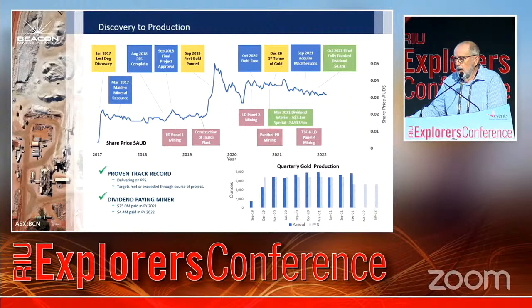Assay turnaround was quite quick, and in those days, it was quite quick. And we quickly got to a maiden mineral resource by March 2017. You can see the timeline right through there. We raised money through debentures, and we were quickly able to get into production by September 2019.